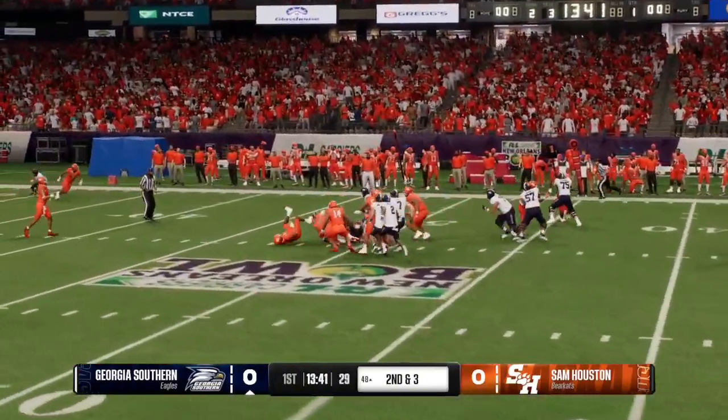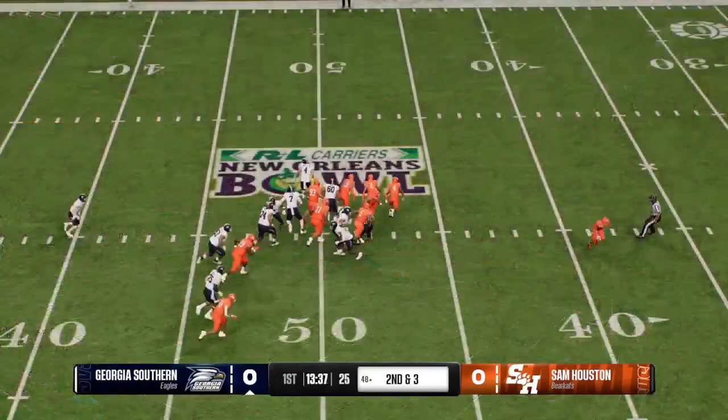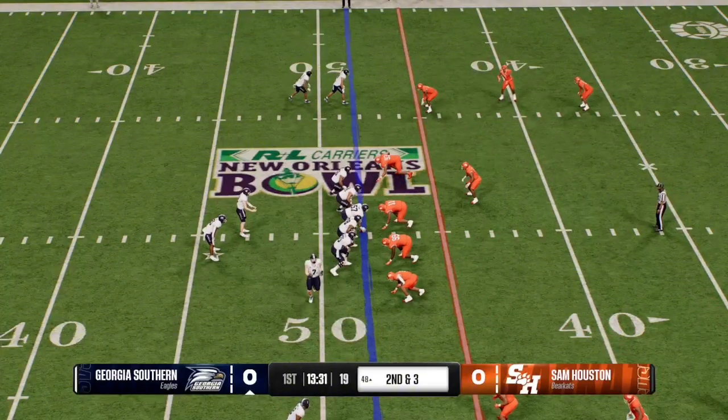Physicality, offensive line gets to assert themselves, run block, which they love to do. This pays dividends down the road in the fourth quarter. They can really be aggressive after that last play. It's 2nd and 3.